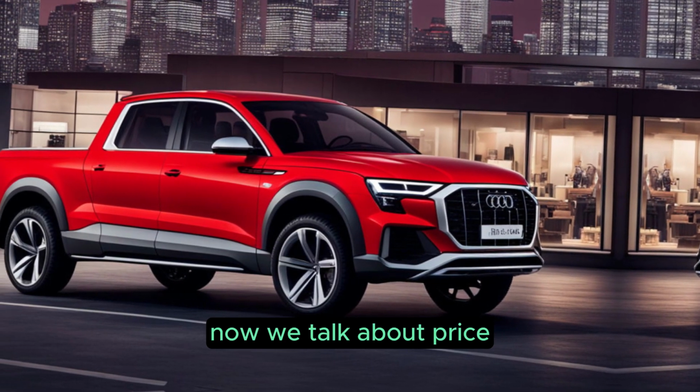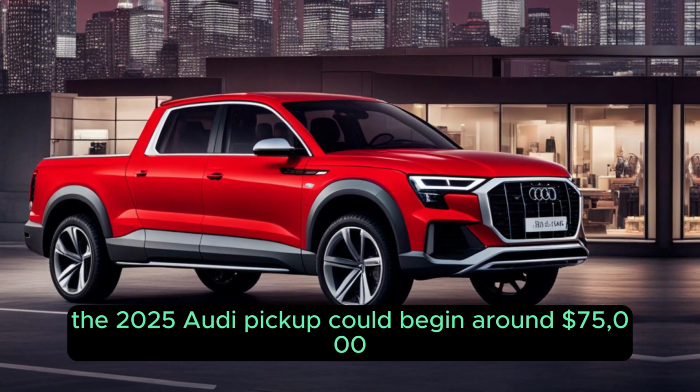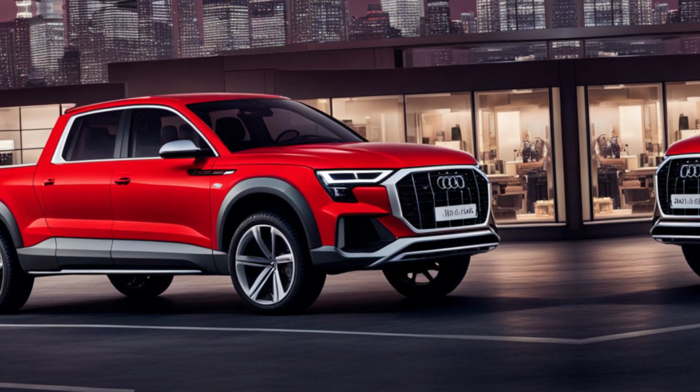Now we talk about price. Rumors suggest the 2025 Audi pickup could begin around $75,000. Of course, the final price will depend on the options you choose.